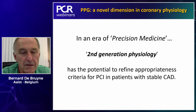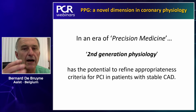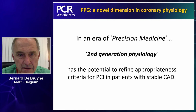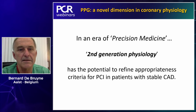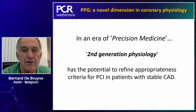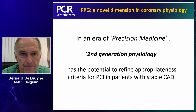And to summarize completely, I would say that in an era during which everyone is gargling about precision medicine and nobody knows exactly what it is, I think that this at least is what we can call second generation physiology, and has, as Carlos has said, the potential to refine our indications and even the appropriateness criteria for PCI in patients with stable coronary artery disease.